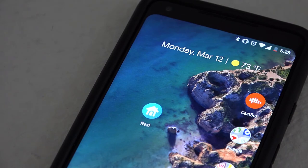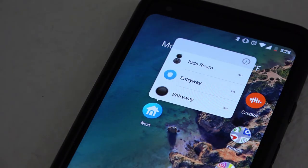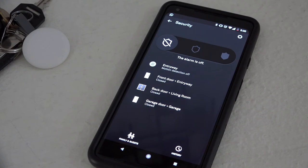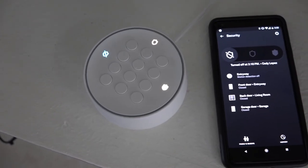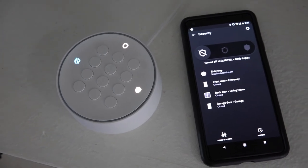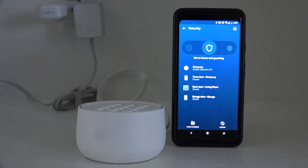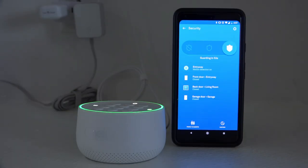All of the features of the Nest Secure are configured and operated under the Nest app, which also controls the company's other devices like thermostats and smoke alarms. This all-in-one app opens up to a slider for turning the alarm on and off. There are actually three settings here: off, home and guarding, plus away and guarding. In home and guarding mode, the door and window sensors are active, but motion detection is off. In away guarding mode, you get motion detection and door monitoring.